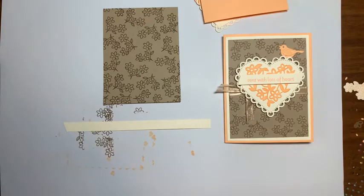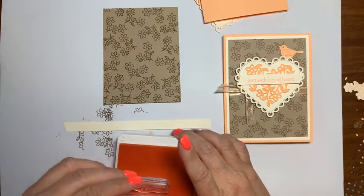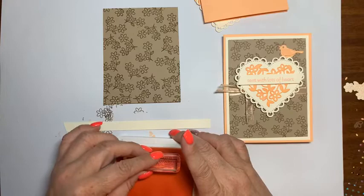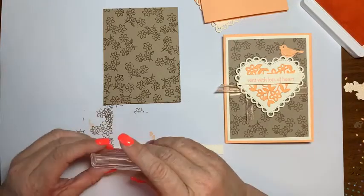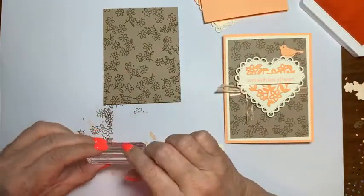I'm not gonna lie. Sometimes I choose the sentiment to fit the image. It's not necessarily the sentiment that I need. It's the sentiment that's going to look good on the card. But the cool thing is, we have lots of great sentiments.